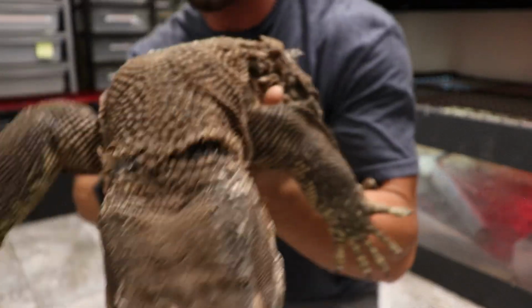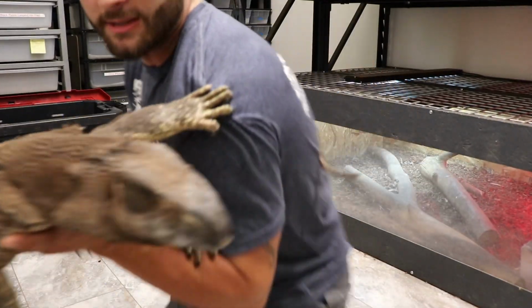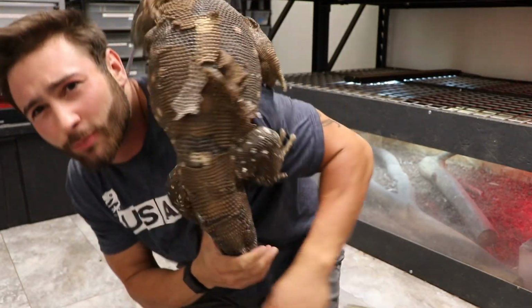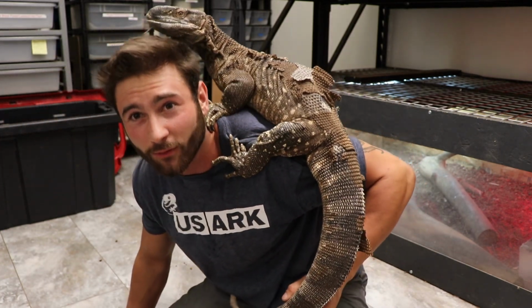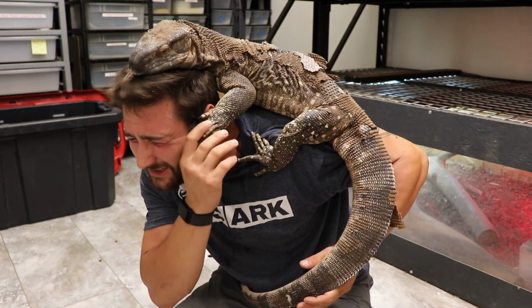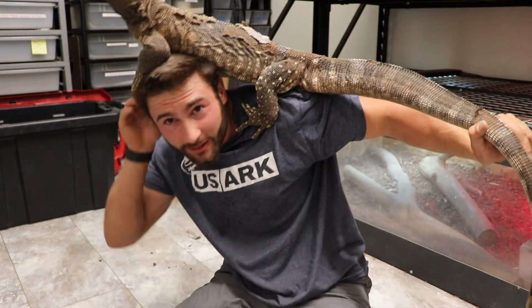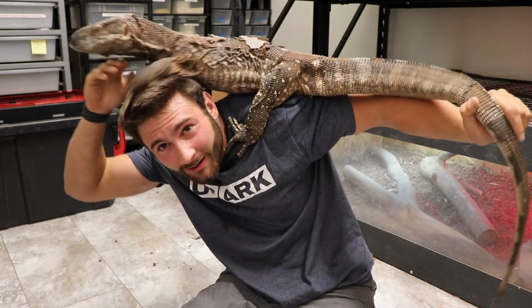So this is Kodak, the biggest monitor species in Africa. That's why he's got that big giant head, because he's an African rock monitor. He is super strong. But like I said, he's only 3 years old and he's freaking huge, guys. He gets spooked sometimes and he'll whip me with his tail, but he's never tried to bite me. He just scratches the hell out of me with his claws. But I mean, he is a big lizard, guys.